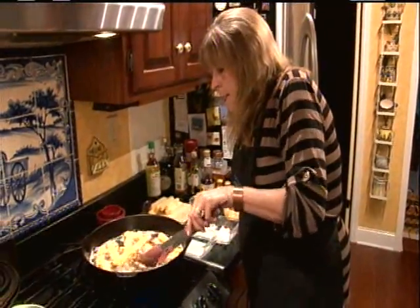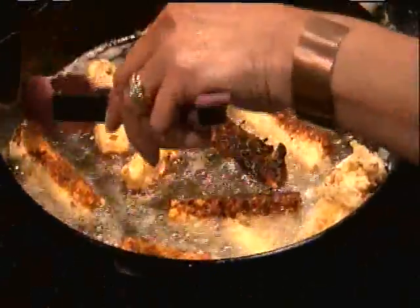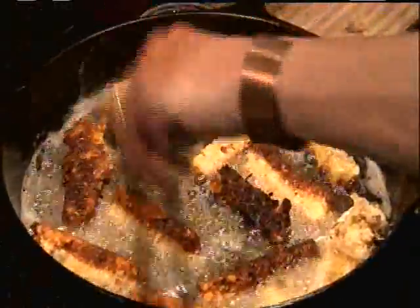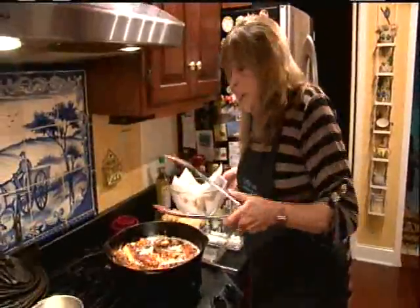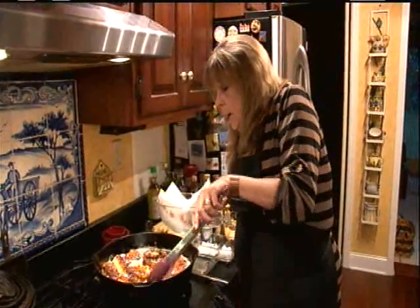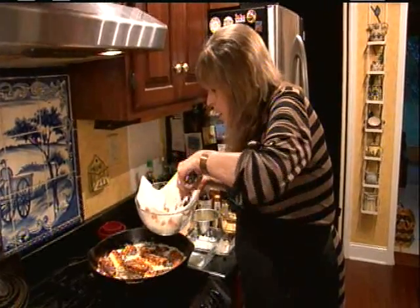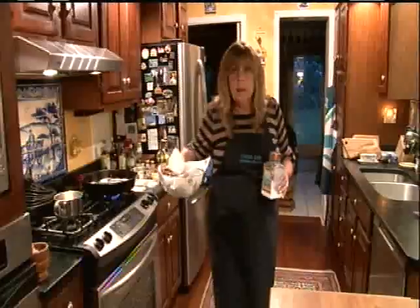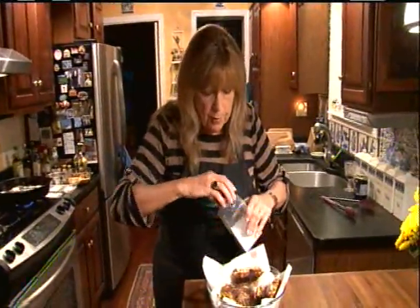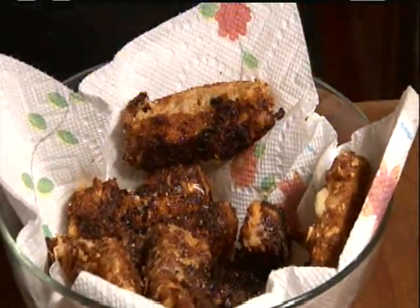Now this just took a couple of minutes. You want to turn them once. You want them to be a nice sort of deep rust color. Okay, the first batch is done. Now for a pound and a half of Gouda, it's going to take two batches. So I'm just putting them into a paper towel lined bowl. And then right after they come off the heat, this is when you salt them. A little dusting of salt. Now I'll go do the second batch.